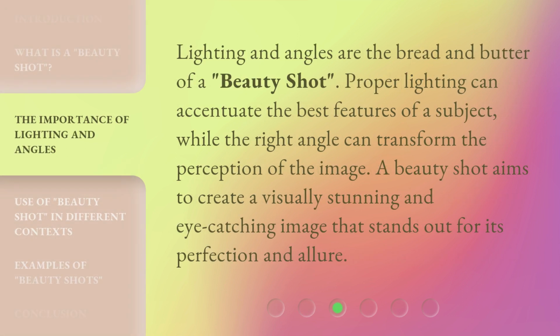Lighting and angles are the bread and butter of a beauty shot. Proper lighting can accentuate the best features of a subject, while the right angle can transform the perception of the image. A beauty shot aims to create a visually stunning and eye-catching image that stands out for its perfection and allure.